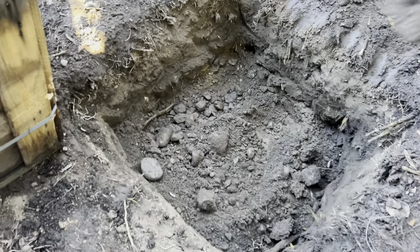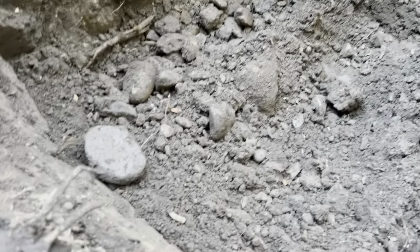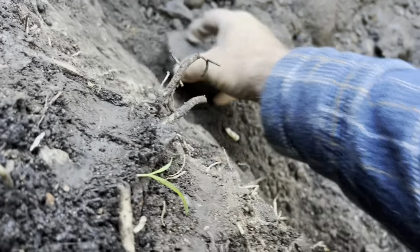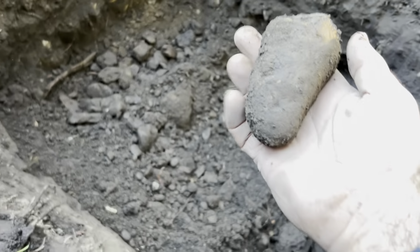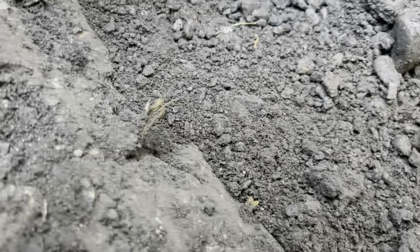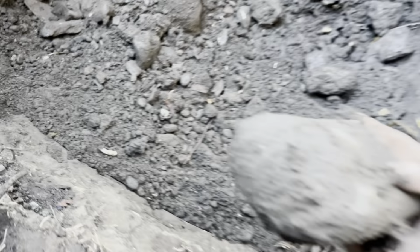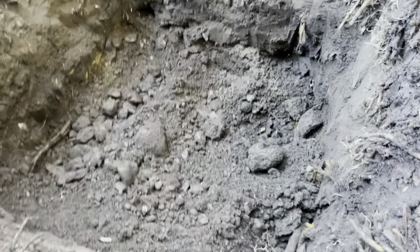So it's always interesting digging your holes for a little bit of geological study. And here is no different. We have rounded river rocks. Isn't that interesting? There's a big one down here somewhere, I remember. Yeah, let me get it out. There, big rounded river rock. See that? Wow.